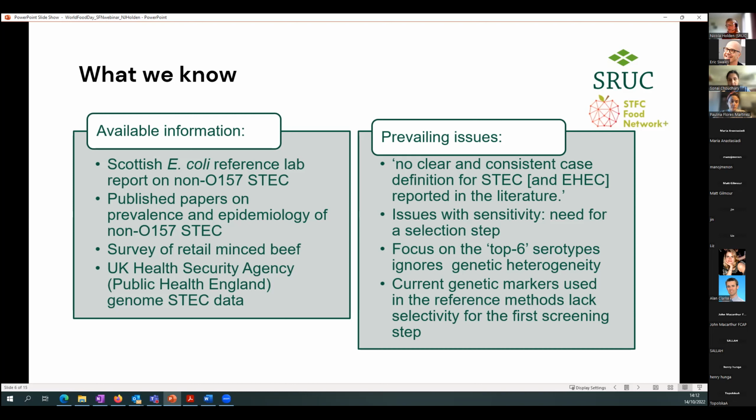There are a huge number of different O types. And although there is a focus on the most common, that ignores quite a lot of the genetic heterogeneity within the bacteria. I don't really have time to go into huge detail just here, but I'm happy to discuss that in more detail if anybody wants. And the current genetic markers just lack the selectivity that we need.